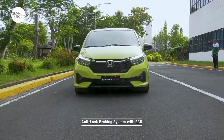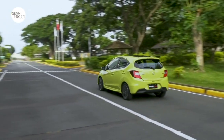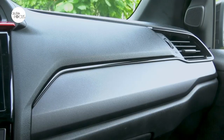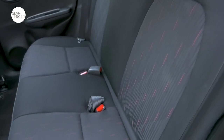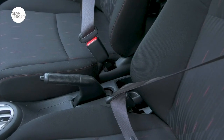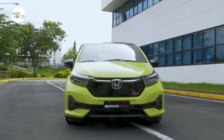Honda equipped the Brio with anti-lock braking system with electronic brake force distribution. Rear sensors help with parking. Other standard safety features include dual SRS airbags, four 3-point ELR safety belts with pre-tensioner, and one lap belt for the middle passenger in the rear. The driver also gets a seatbelt reminder. It also comes with a security alarm and immobilizer.